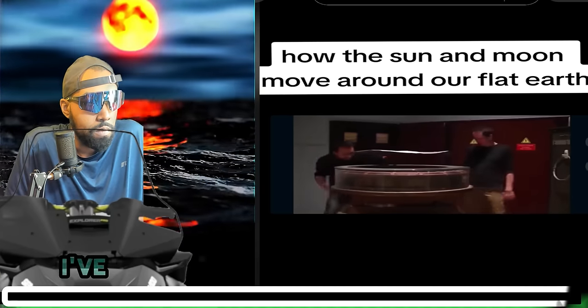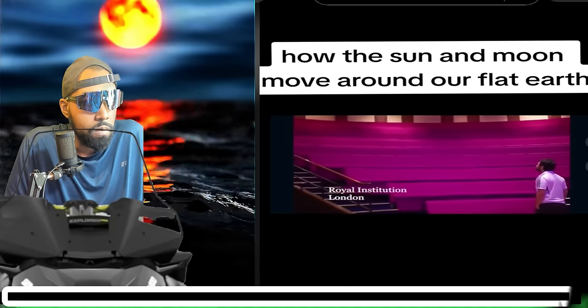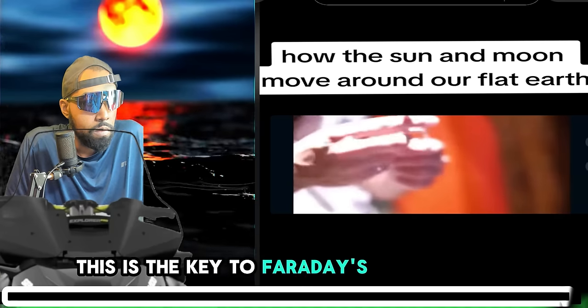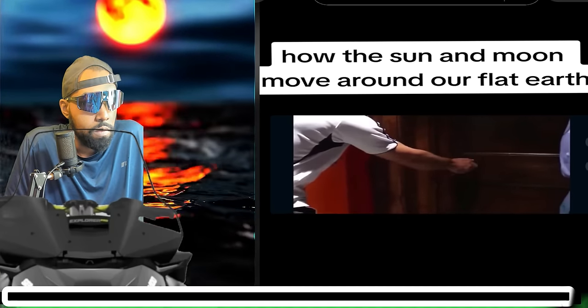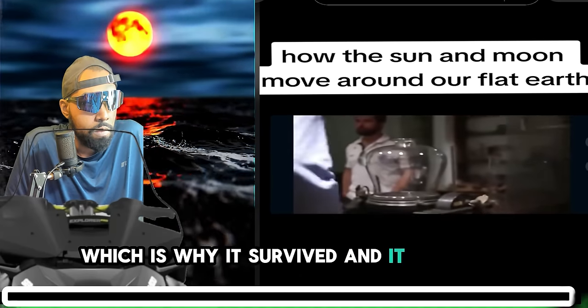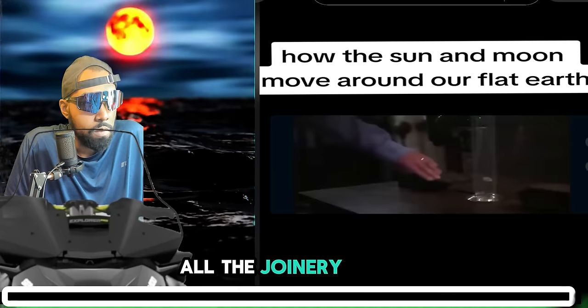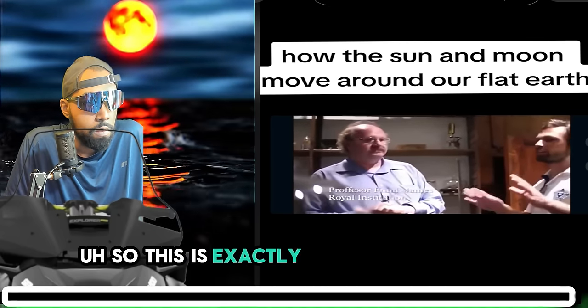To find out, I've come to the place where it all started, the Royal Institution in London. This is the key to Faraday's magnetic lab. It's amazing that lock still works. From the 1870s on, it became a storeroom, which is why it survived, and it survived intact, all the joinery, giant electromagnet, exactly the same as Faraday. Exactly as Faraday would have had.